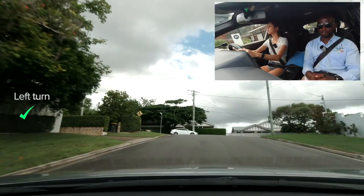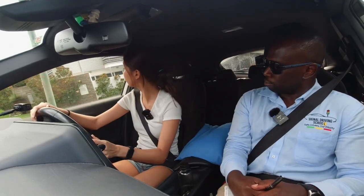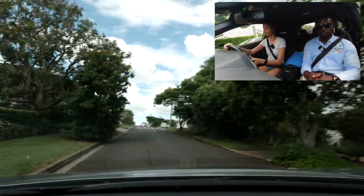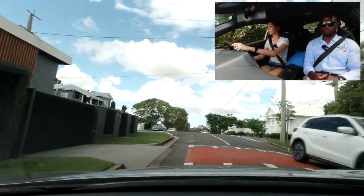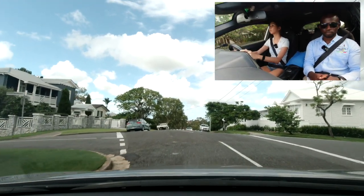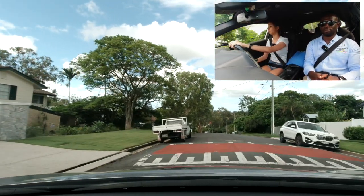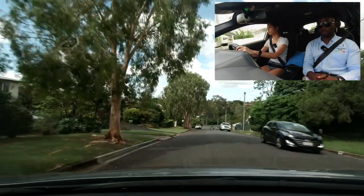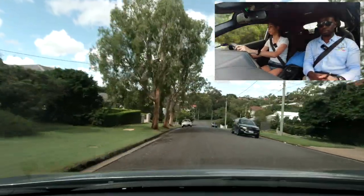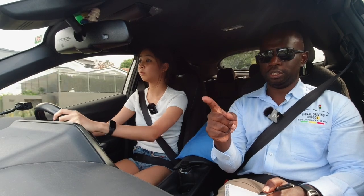And then turn left. The next intersection is a kind of crossroad, but it's a blind crossroad, and we are going to turn right, and actually Stephanie does a good right turn. This intersection here, you can go right.